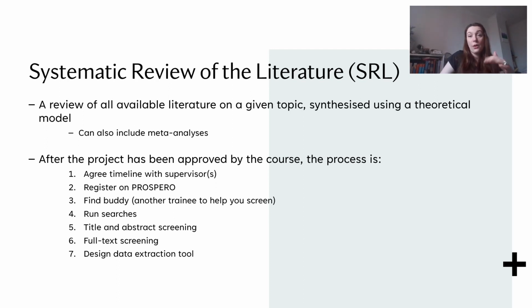So once you've gone through all your screening and you've got your final ones for inclusion, how are you going to get the data out of the papers for comparison, for tables that you see in reviews? You're going to have to use the data extraction tool. It sounds really fancy. Mine's just an Excel spreadsheet with the things that we've agreed on.